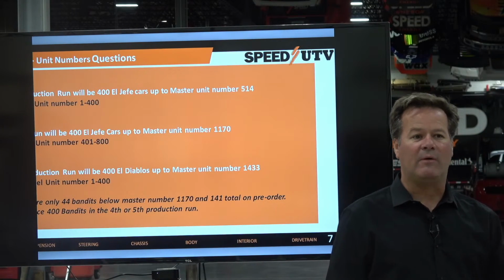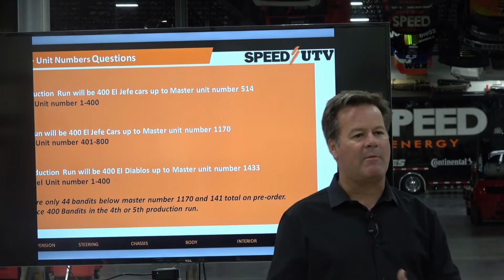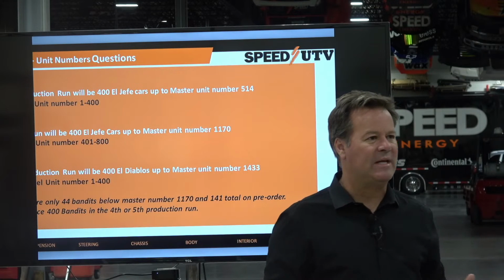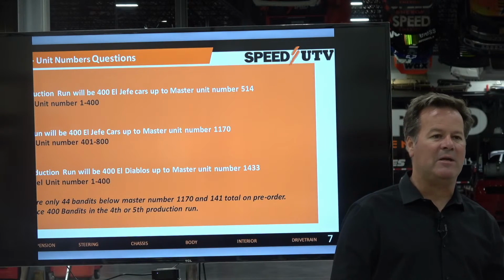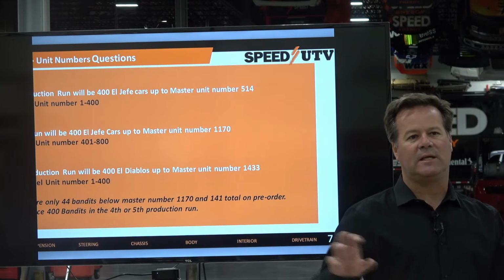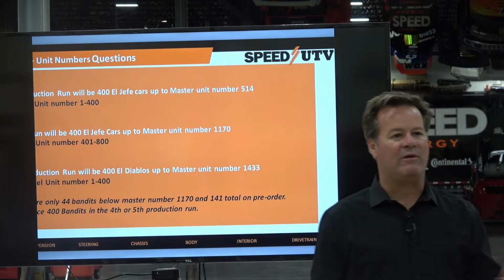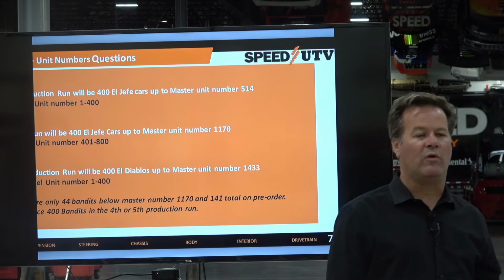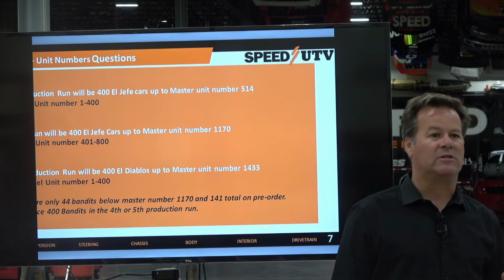An El Diablo and a Bandit, that's another thing. El Diablo and Bandit, same price. I know you're going to say, well, how's it the same price? It's 15 inches longer. That's just part of the Speed UTV offer. And if you want a short wheelbase 2-seater or you want a long wheelbase 2-seater with a big truck bed, you can have either one of them. I really don't care. The price will be the same for both of you for the 2020, 2021 model year.